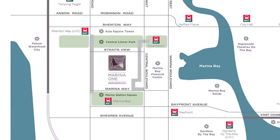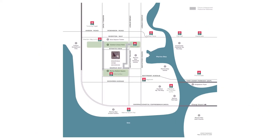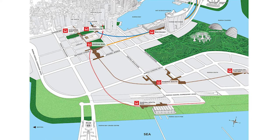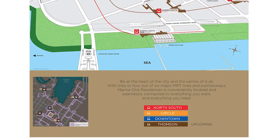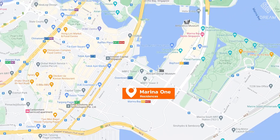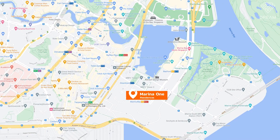Park. The all-important connectivity is unsurpassed, with access to four MRT lines and links to MRT stations at Marina Bay Interchange Station, Downtown, and the upcoming Shenton Way Station opening in 2021. In addition, Marina One is located just off major expressways, providing access to the rest of the island and beyond.